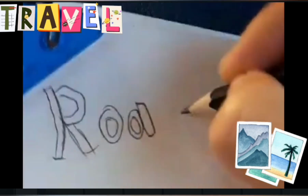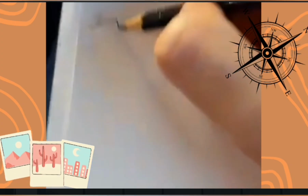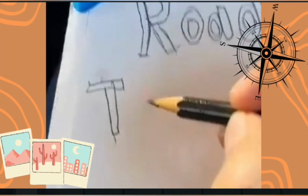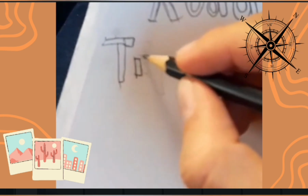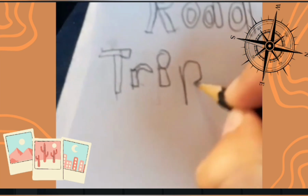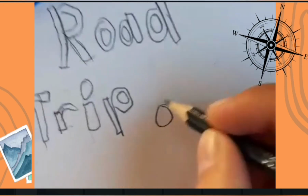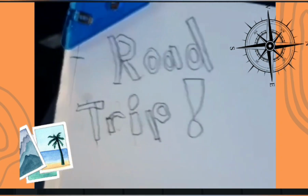Here you can see I was trying to draw the word road trip, but it's quite bumpy, so I had to make some exceptions of not really showing most of what I drew. Otherwise, it's just going to be a bumpy mess, and that's not going to look very nice. At least I now know for next time, I'm not going to draw and record while we are driving.